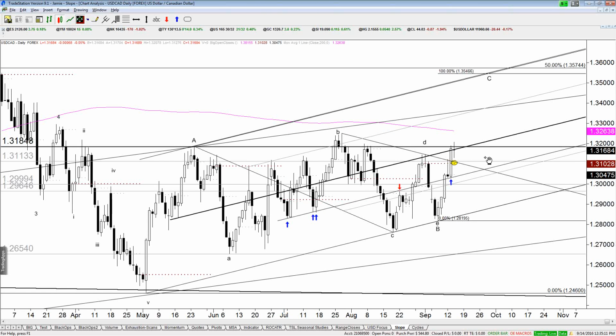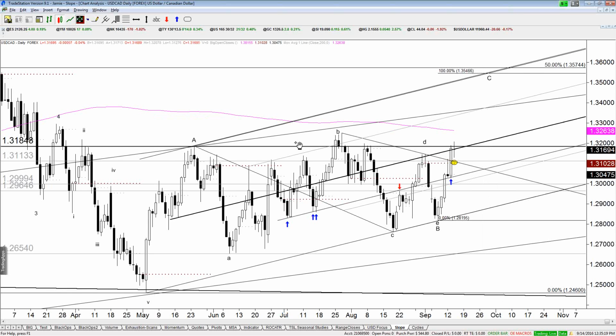So to me, if we are going higher in wave C, which again could fail near 134, the wave C target would be 135.47. Why? Because that's where wave C would equal wave A. You take wave A, extend it from wave B, and that's what you get, 135.47. The support here is the breakout of the triangle, which is again in line with your 31.03 month open. So that's pretty much it.